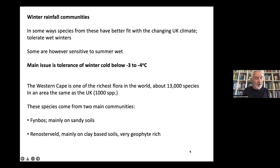In fact, renosterveld is very much under threat of extinction, because it grows on clay-based soils, which support the South African wine industry and rooibos tea industry. So it's been not so good for the renosterveld, but hey ho.